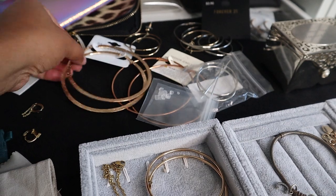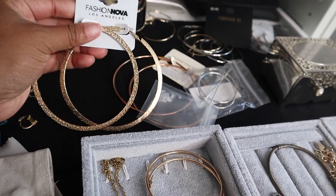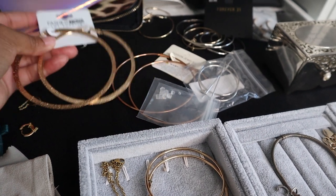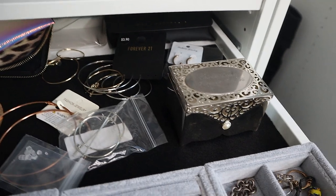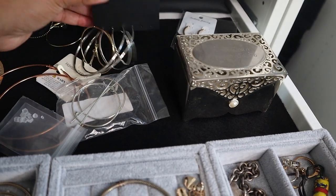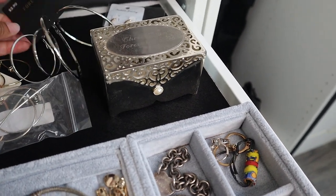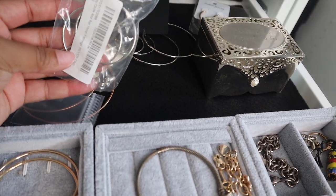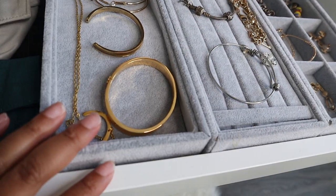And then I have these, which I'll probably never wear, honestly. These just feel heavy, but these are from Fashion Nova and I just haven't used them, so they're there. Some sunglass cases in the back, and more earrings. So a pack from Forever 21, just a pack of hoops. I have these, which I think come from Amazon, which I got a while ago and I just haven't worn them. And then a few bracelets.